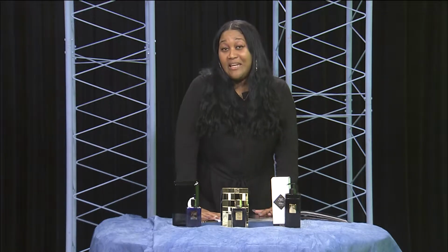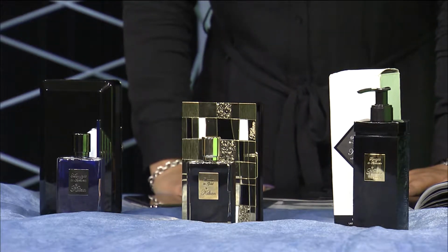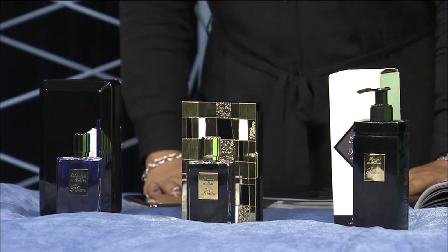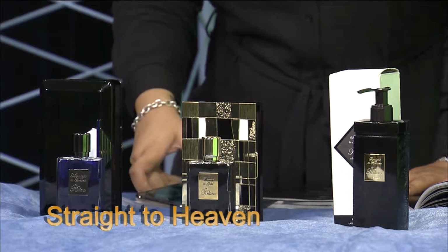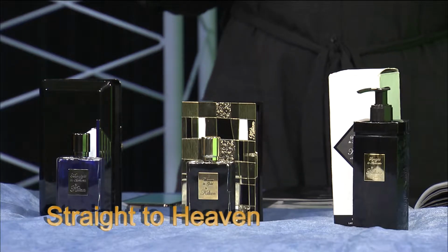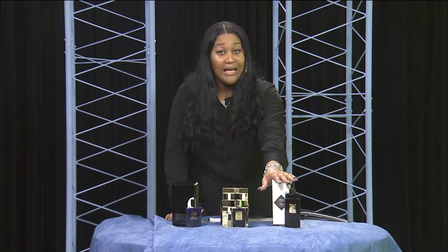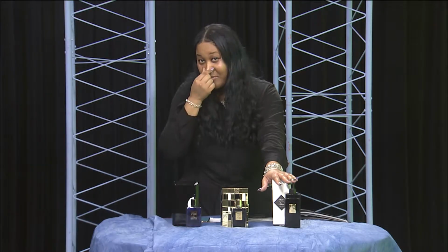So the newest thing from Kilian, by the way, besides the scented underwear and lingerie, which we don't have today, is the new lotions and bath and body collection. Now, one of Kilian's first fragrances is called Straight to Heaven. The Straight to Heaven fragrance is, divine is not even the word for it. If you want a passionate fragrance that's going to captivate any person you're with or draw them in, you're talking about Straight to Heaven. The real name for it is Straight to Heaven White Crystal. And just in case you don't know, white crystal is a nickname for nose candy from the 70s, if you know what I mean.